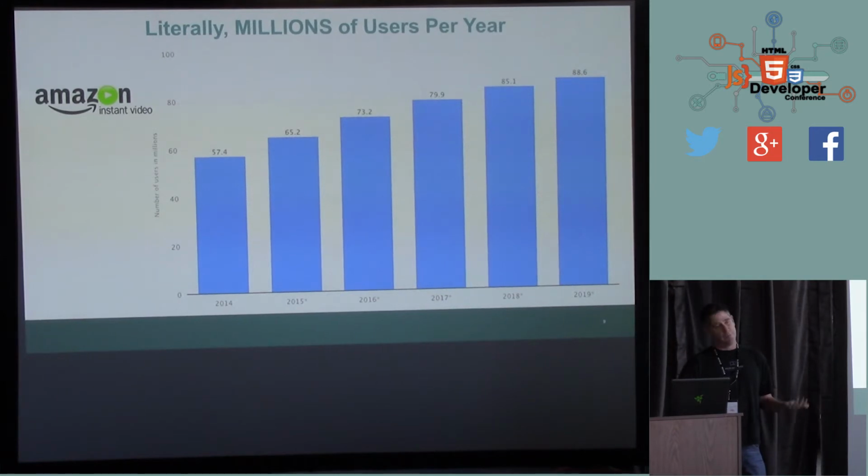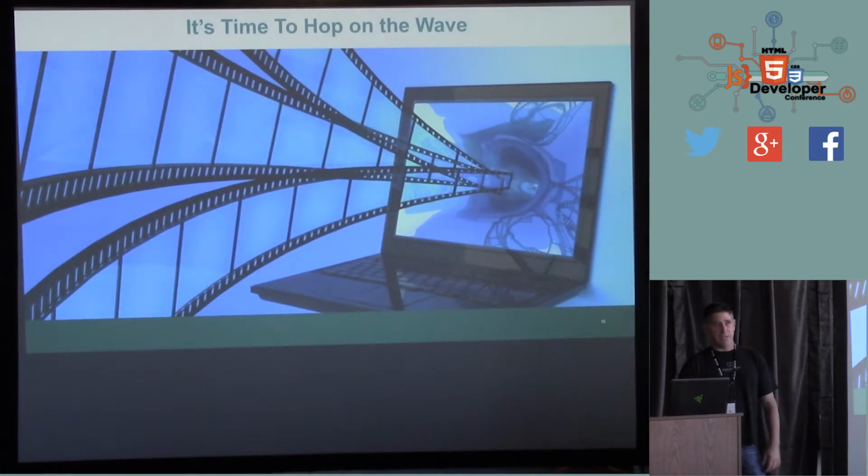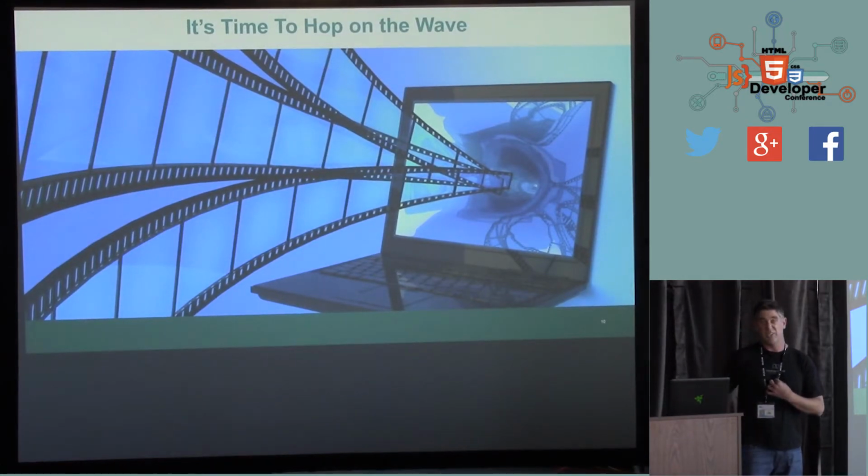So what's that tell us? The world's ready to hear high quality audio through the browser, and it's time for all the HTML developers to hop on the wave. So with that, I want to introduce you to Todd Gehring. He's the guy who kind of manages this stuff, and he's going to tell you more. We're going to do a mic switch too, so if it squeals, it's my fault.